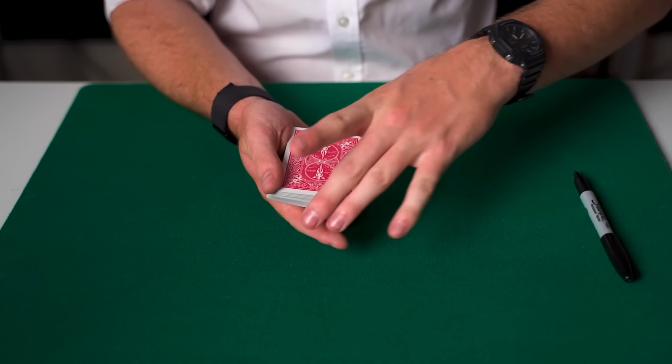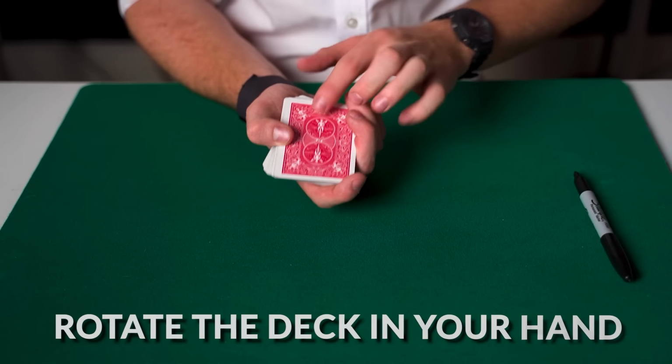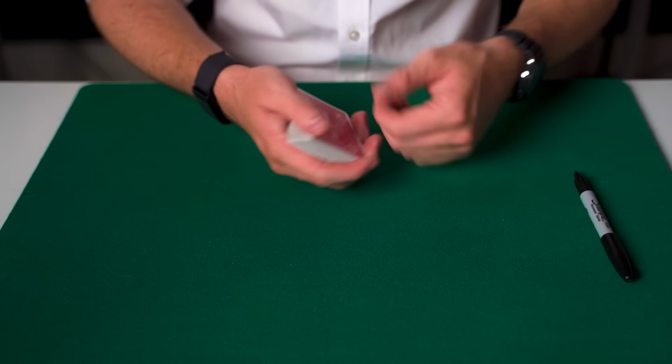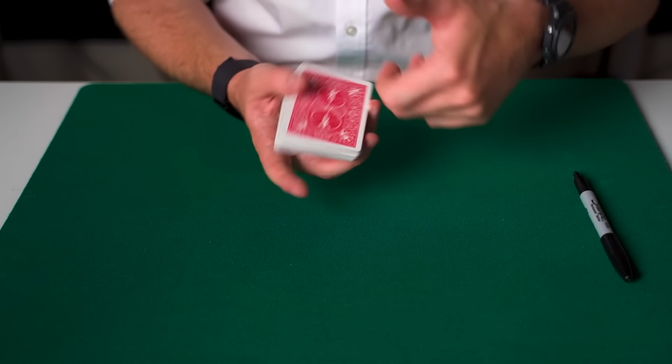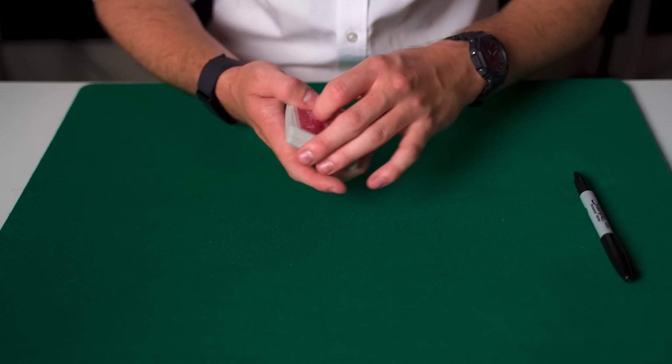Then very quickly, all you do is you rotate the deck in your hand, and in doing so, you get a peek at the bottom card, just like that. But it's a very natural thing. So you finish the break, you start talking to the spectator, just rotate the deck, and you've got a peek on the bottom card, which is their card.